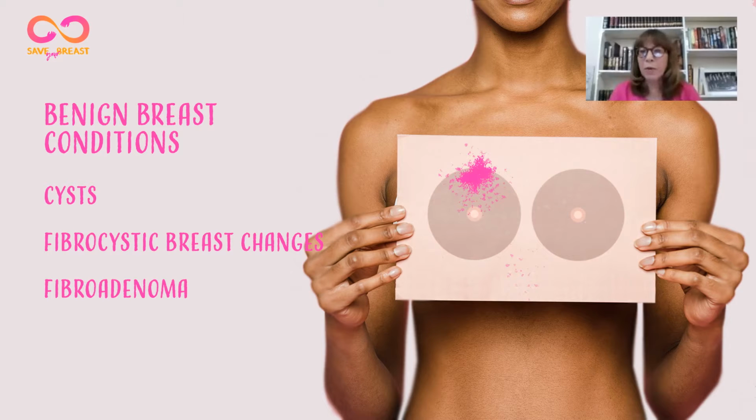And the third one I want to talk about is fibroadenoma, which is a solid tumor of the lobule of the breast, but it is not cancer. It has no known cause, and it's usually painless and movable, in contrast to cancer, which is a lump that usually is not movable. It's usually very fixed. Not always, but usually.